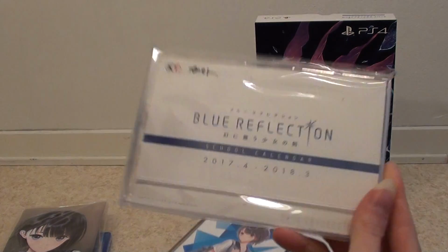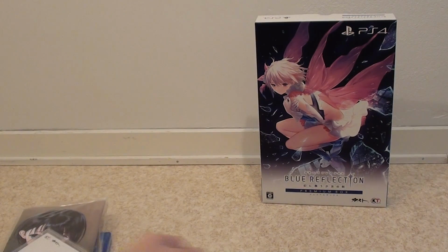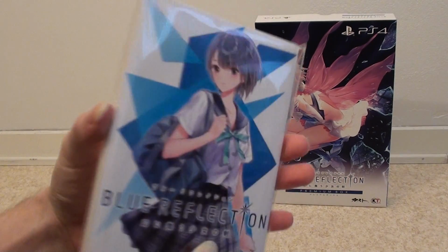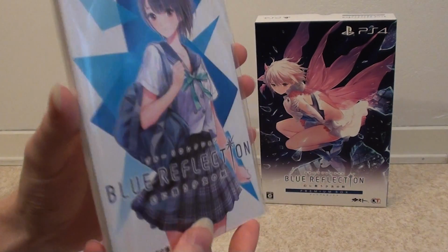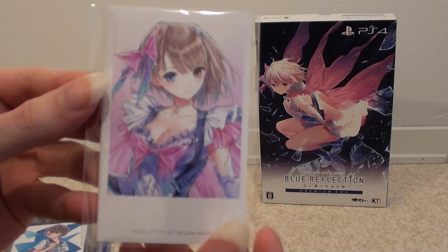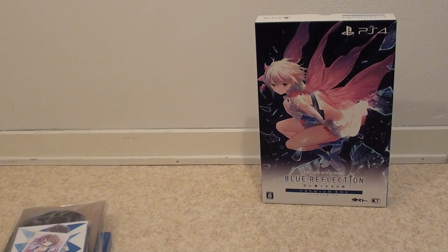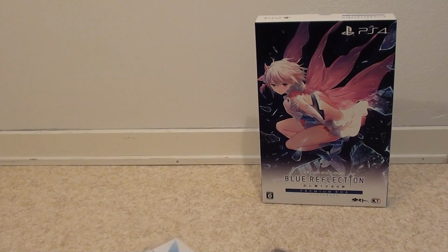And a school calendar. What are these? Oh, it's some sort of book. And very little cards, a few of them. And that's all. Where do we start? Quite a lot of items here. Let's start with the poster.